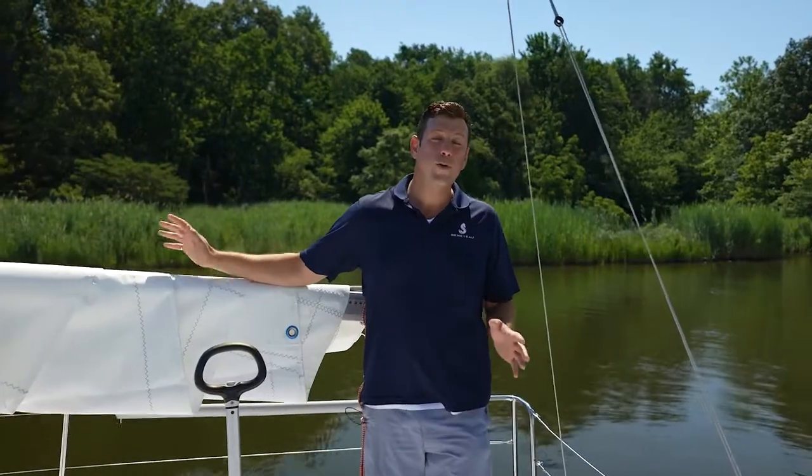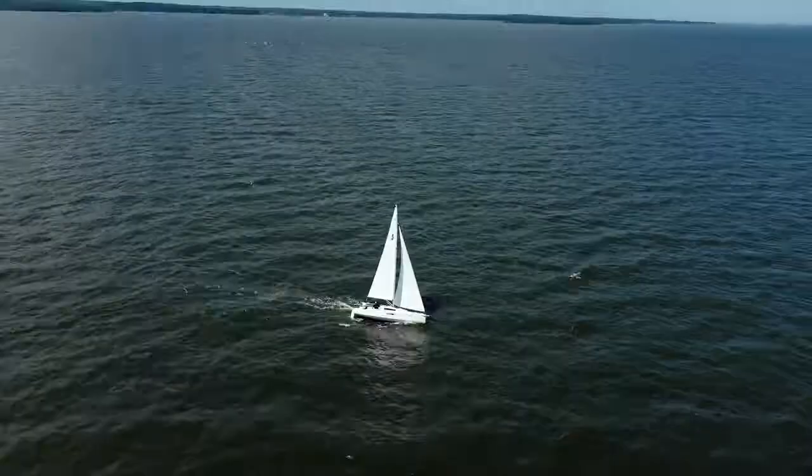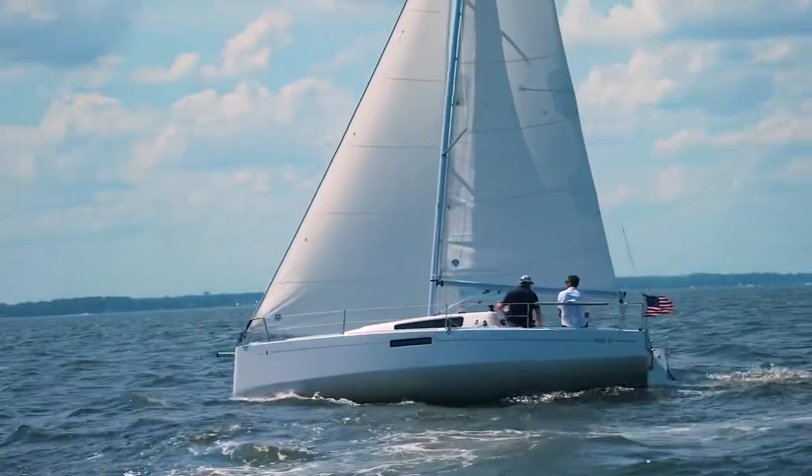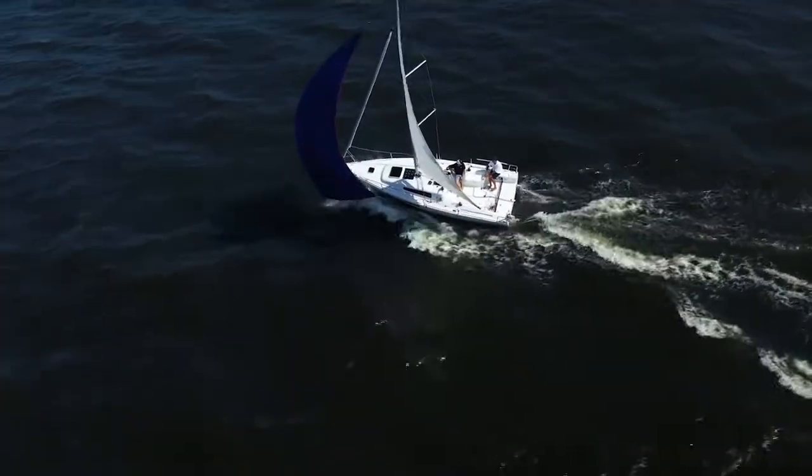So this boat has been tuned for performance cruising, which means it's got an inboard 15 horsepower Yanmar diesel, a fixed keel, aluminum spars, and a more comfortable interior, which we'll discover in just a moment.